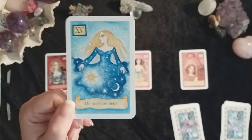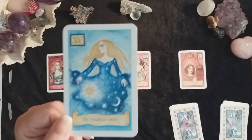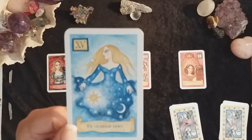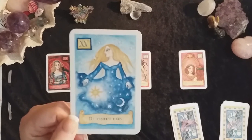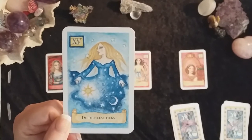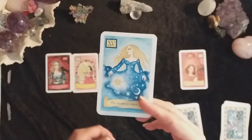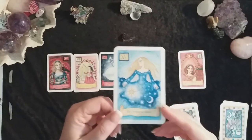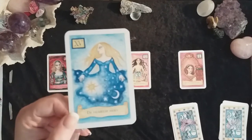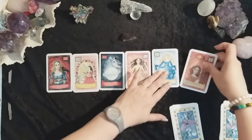Also, you are the heavenly witch, so you may have a very deep interest in astrology and stargazing and all things related to that. So in that way, you can find the right timing for the right moment to do the right things, to make wishes come true, and you may be very adept in astrology as well.